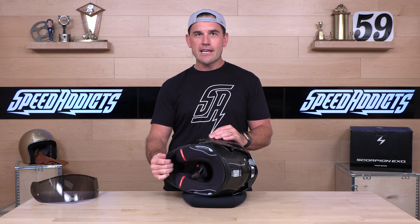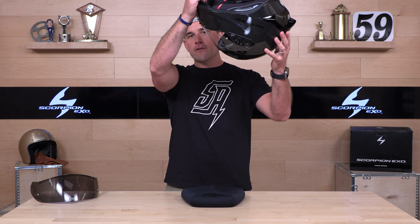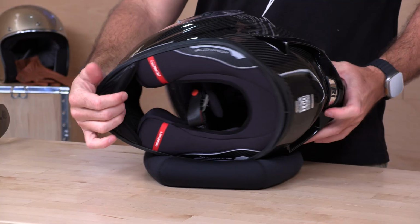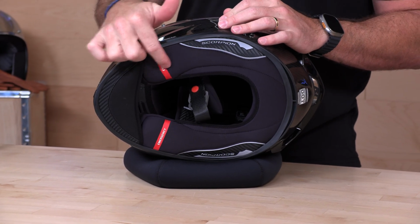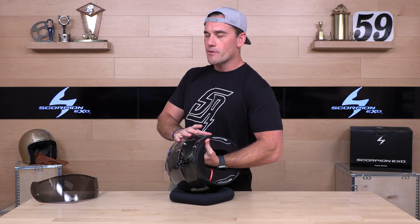There's a release right here. Once the bladders are inflated, you wanna let those go. I'll hold this by the microphone. There you go. You can hear the air coming out. Very cool. Emergency quick release cheek pads here for EMS if you do have to be removed from the helmet in case of an accident.